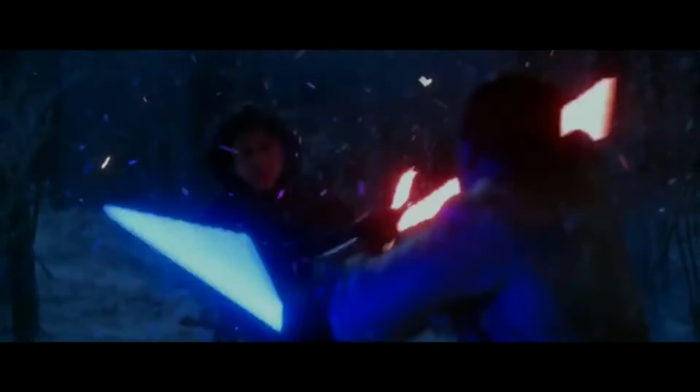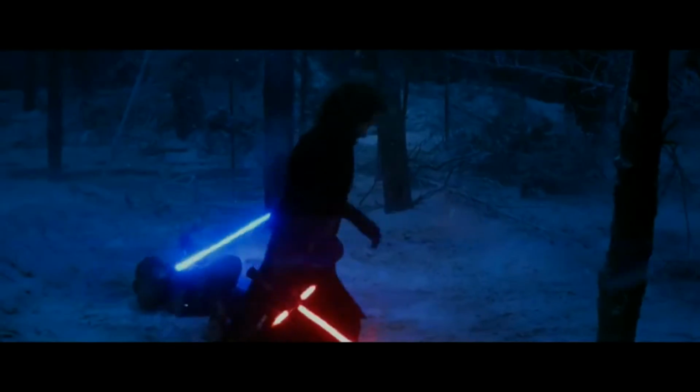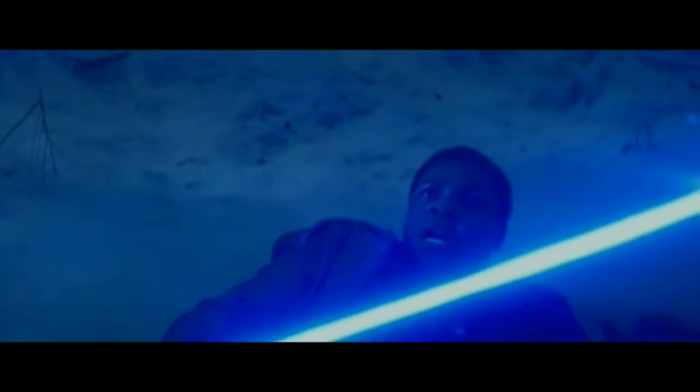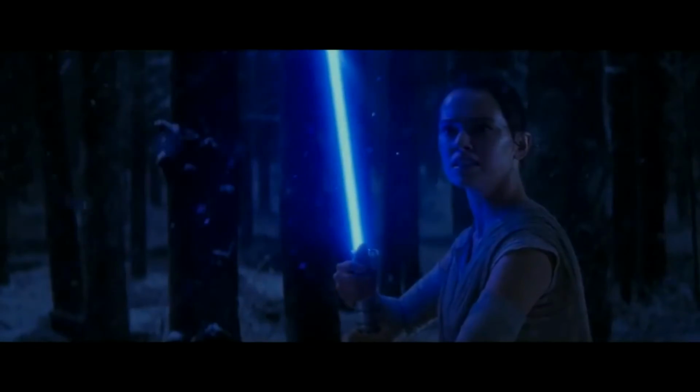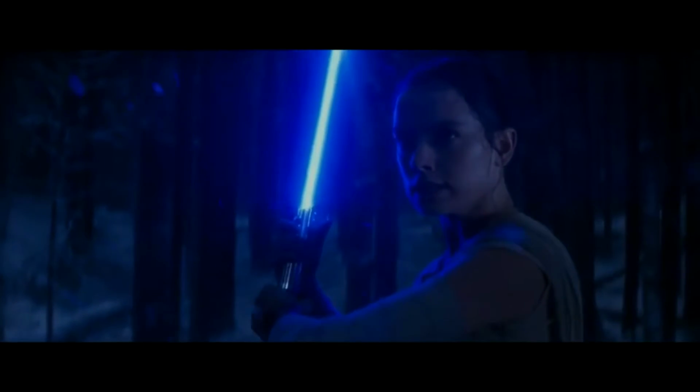Number 7. Rey and Finn vs. Kylo Ren, Star Wars Episode 7, The Force Awakens. The climactic duel in the 7th Star Wars film isn't that well choreographed, but I think that's the point. I really like the rawness and spontaneity of the battle. It is thrilling to see Rey and Finn, neither of whom have much lightsaber training, if any at all, try to take down Kylo Ren, who is clearly the much more experienced lightsaber duelist.